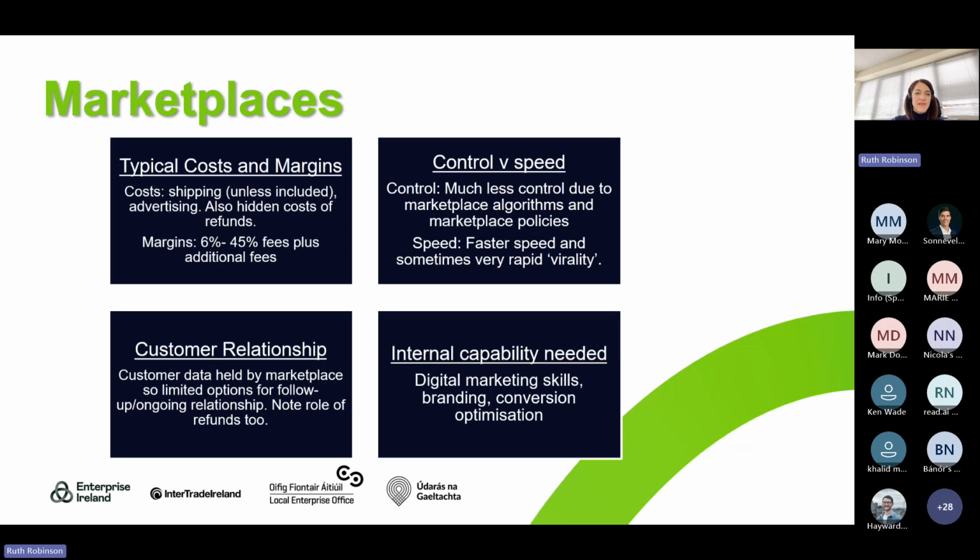In the marketplaces, then typical costs will include shipping, advertising, and also the hidden costs of refunds. Margins, this is the margin that the marketplace will need. They can vary so much. So it could be anything from kind of 6% up to 45% in fees plus additional fees. So there's a huge variation depending on the marketplace option that you're taking. And for example, if it's fulfilled by Amazon, etc.